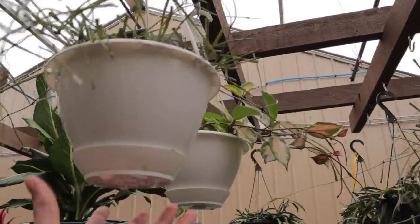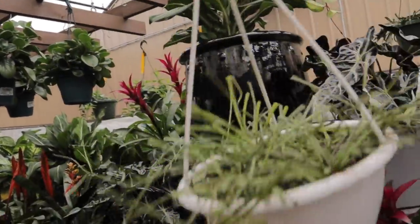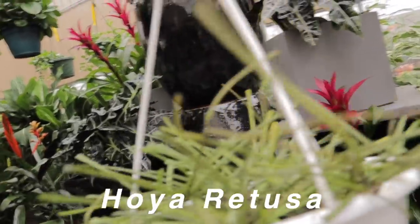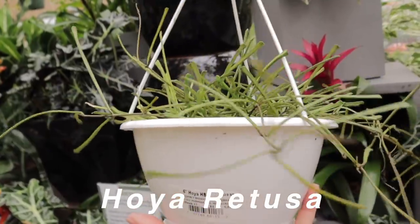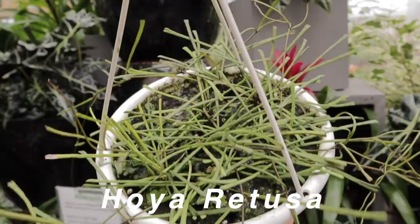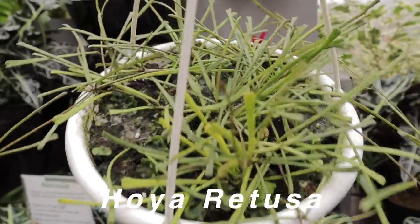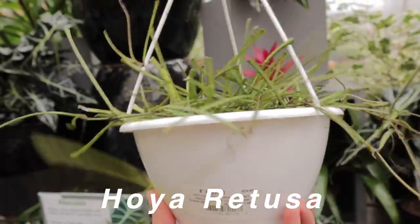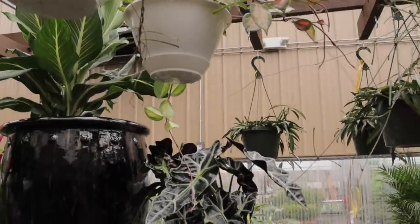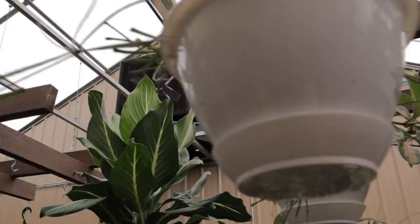Ooh, I have something I can't wait to show you guys. Look at this Hoya. Oh my gosh. I have seen a lot of people looking for this kind. But it's $29.99, and they have a couple. They have two of them. Look at this. Wow. What an interesting Hoya. It looks really, really neat in person. The leaves are so skinny.